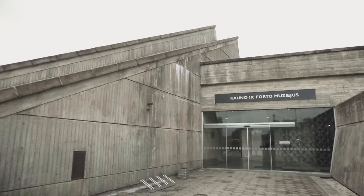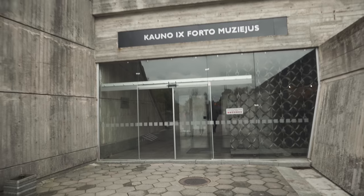This structure is quite crazy, I will say.